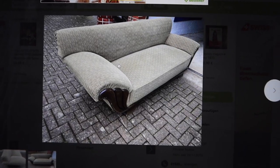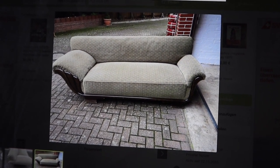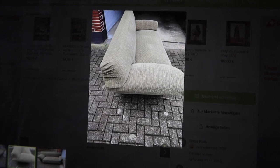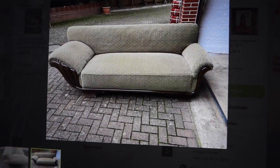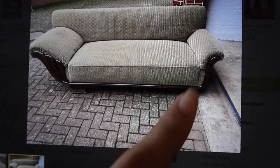All right, and this is the one that we actually already reserved. It is also a 2.5 hour drive away, but we could easily pick it up next week after Christmas. And this one, guys, is 15 euros. And it's from the 30s as well. And I just love these wood details. I think they're so elegant.